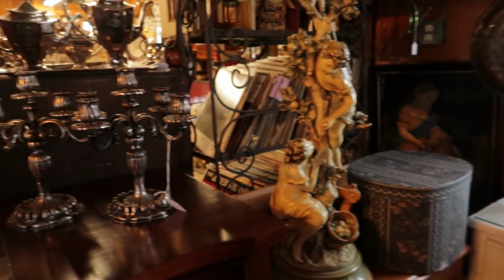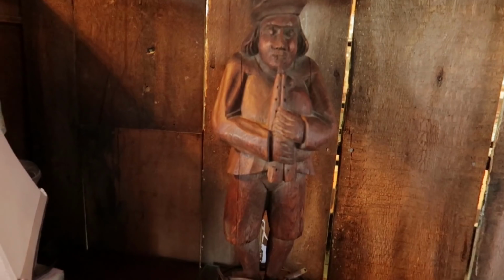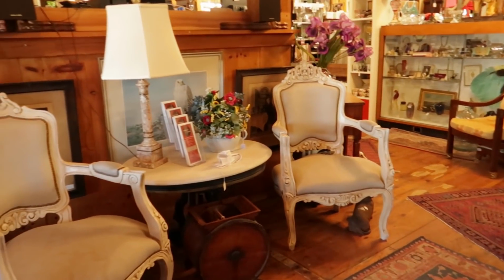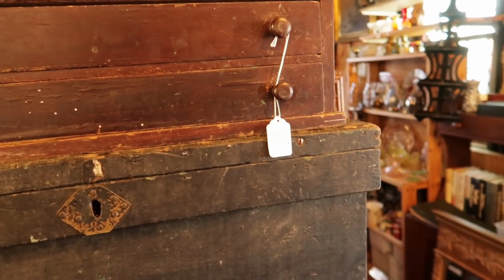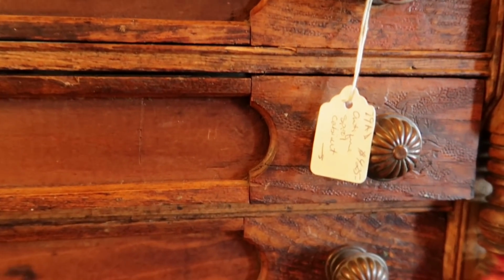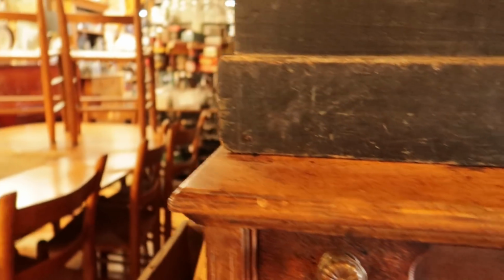Now let's see. Oh, this is a sweet lamp. I'm slightly tempted because I'm such a lover of the figure, but I think it's probably more 70s than antiques. So let's keep looking and see what else we can find. These are really darling chests and chests of drawers. It's pretty. I like the knobs on that. $4.25 is a bit dear, but it's still quite nice.